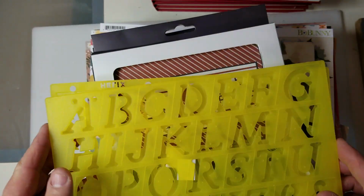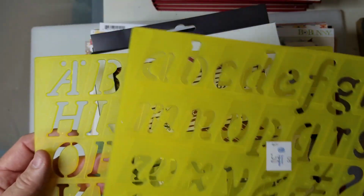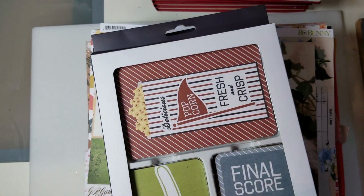Then I always use these. I had some regular stencils like this, but I like this one because it's a little bit slanted and the other ones are straight. I only paid 50 cents a piece for them, so I really like those.